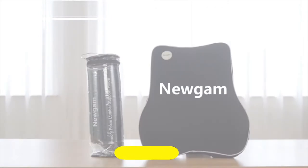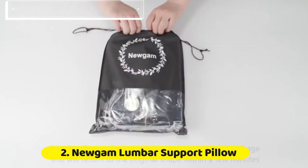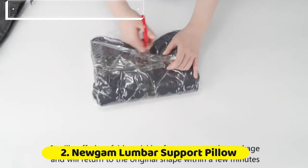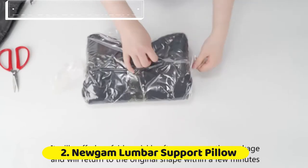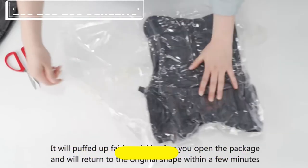The lumbar support pillow is vacuum-packed. It will puff up fairly quickly after you open the package and will return to the original shape within a few minutes.